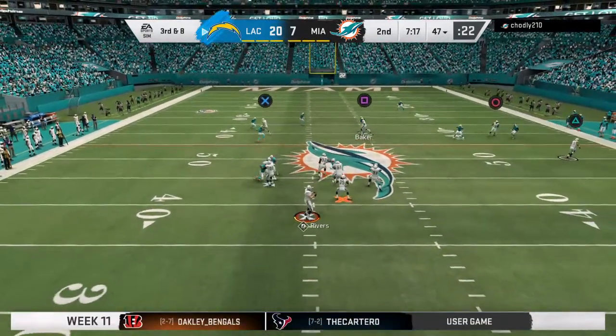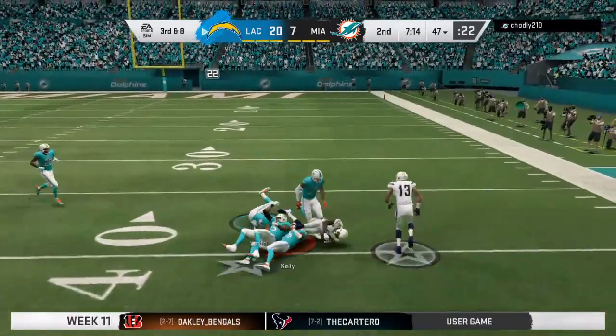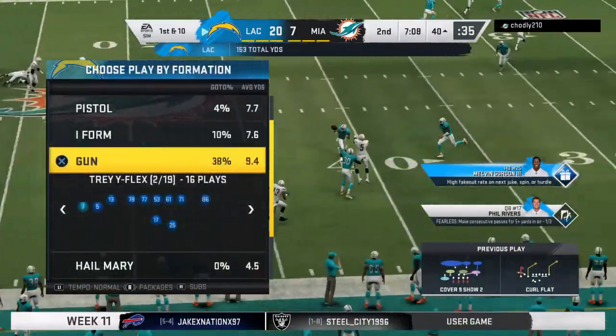From the shotgun, it's Rivers. That one sailed a bit, but the catch is still made. That one good for 13 and a Charger first.